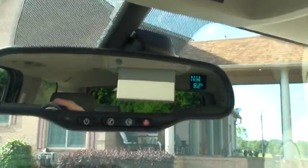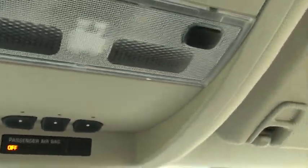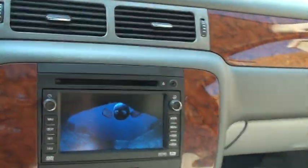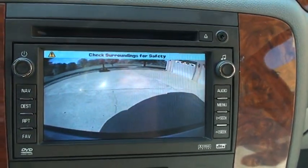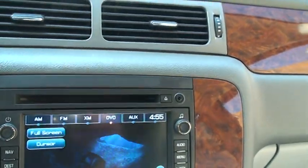Got the OnStar system, outside temperature, compass, HomeLink garage door opener, there's your sunroof, and your power rear latch. Also has backup camera when you put it in reverse. Shows you what's behind you. Good safety feature.